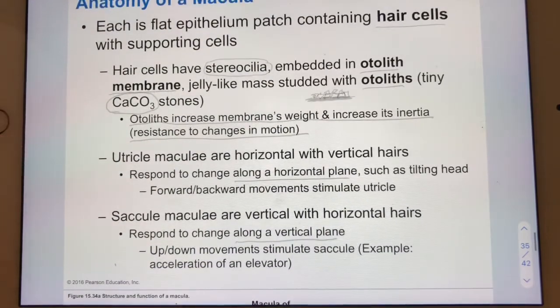So each macula, again, is a really dense concentration of equilibrium receptors. And surprise, there are lots and lots of hair cells that we can find in each macula. The sensory cells are called hair cells yet again, because they have, surprise, stereocilia. But this time, instead of the longest of them being embedded in a tectorial membrane, they're embedded in an otolith membrane.